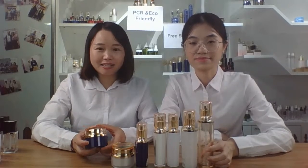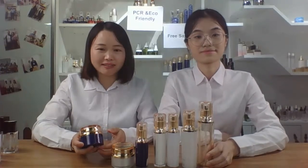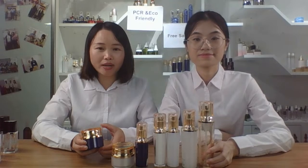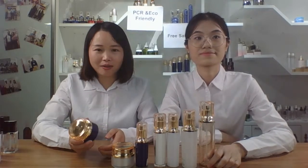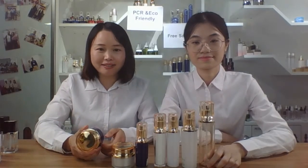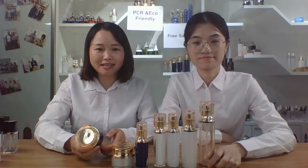And we have many different styles of cosmetic bottles and jars for you to choose from. You just need to send us an inquiry. We will send you more details, pictures, and videos about this style. And if you want to see other styles, we can also send you the catalog.